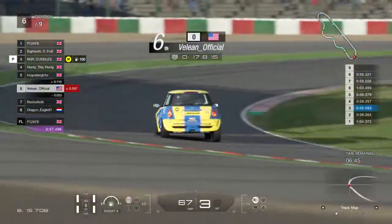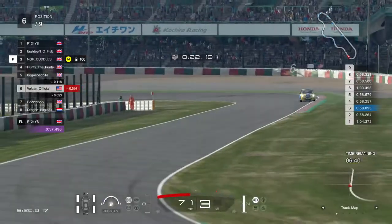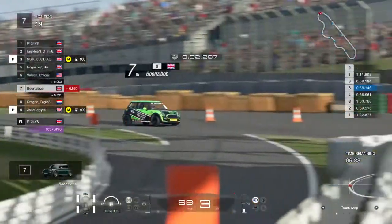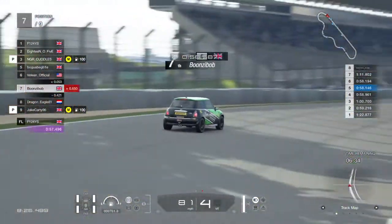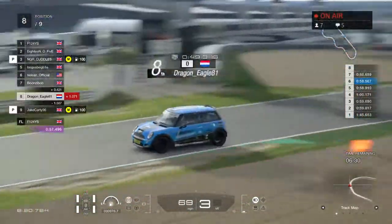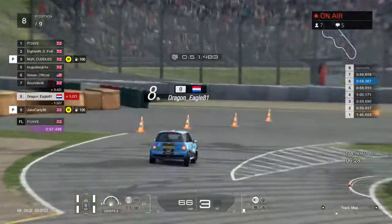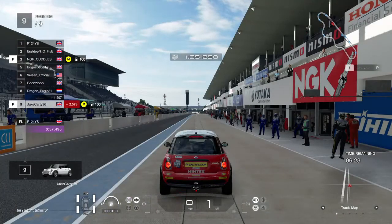Vilian Official then been pushed down into 6th. 58.0 for Vilian. Boonzai still holding that 7th, 58.1 for him. Dragon Eagle still holding 8th place with 58.5. Jake Carty now in the pits as well.